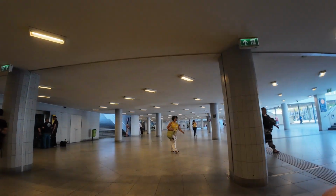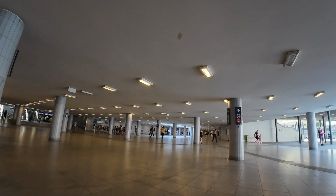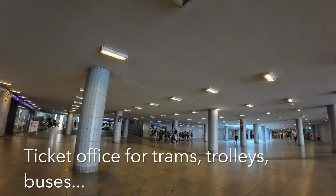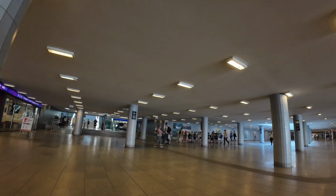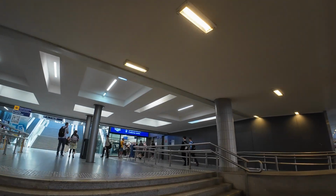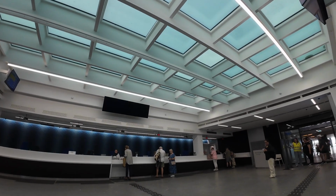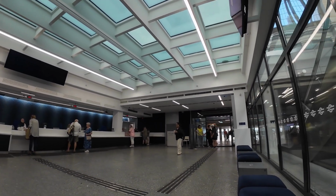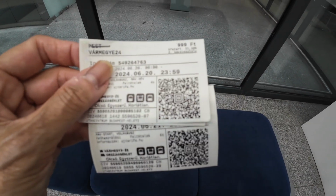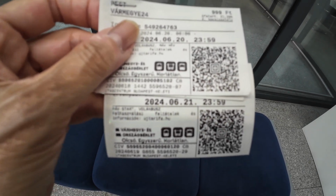Okay, I'm looking for the train ticket office. And that is for the train right there. And those are the numbers. Okay, I got my tickets for a round trip to go explore Eger tomorrow.